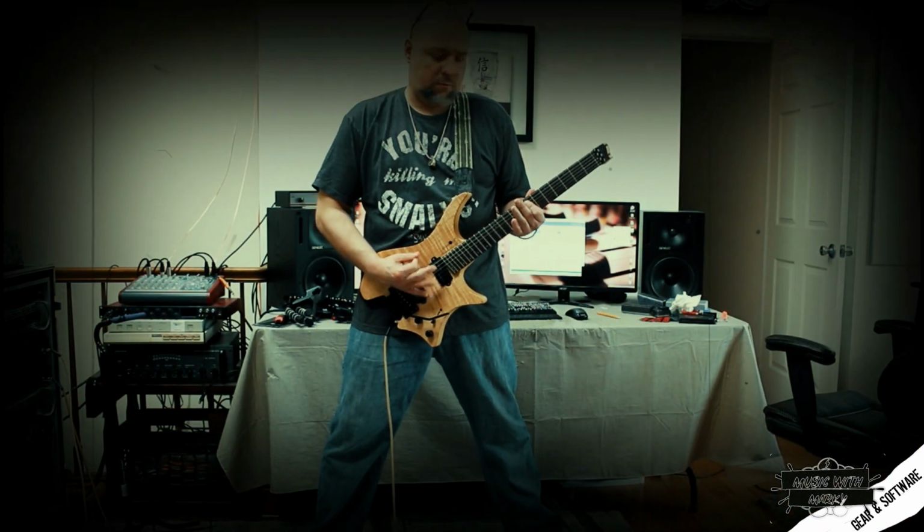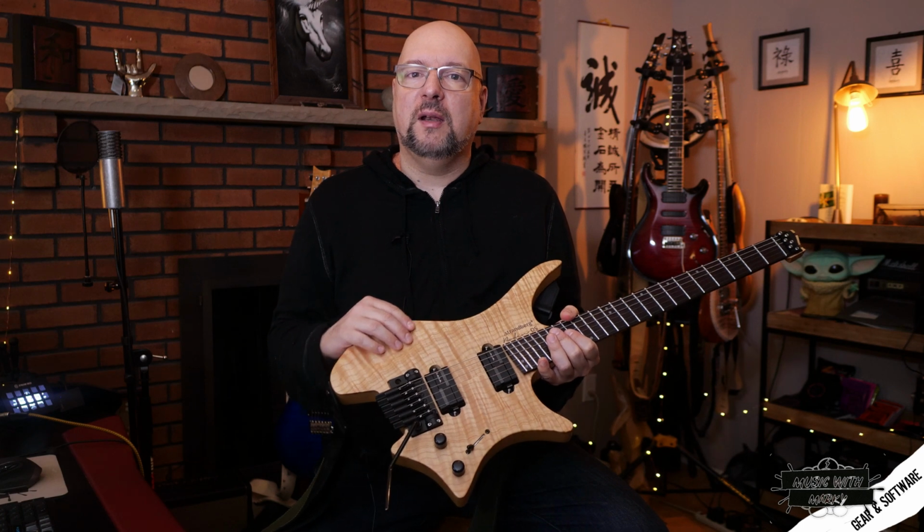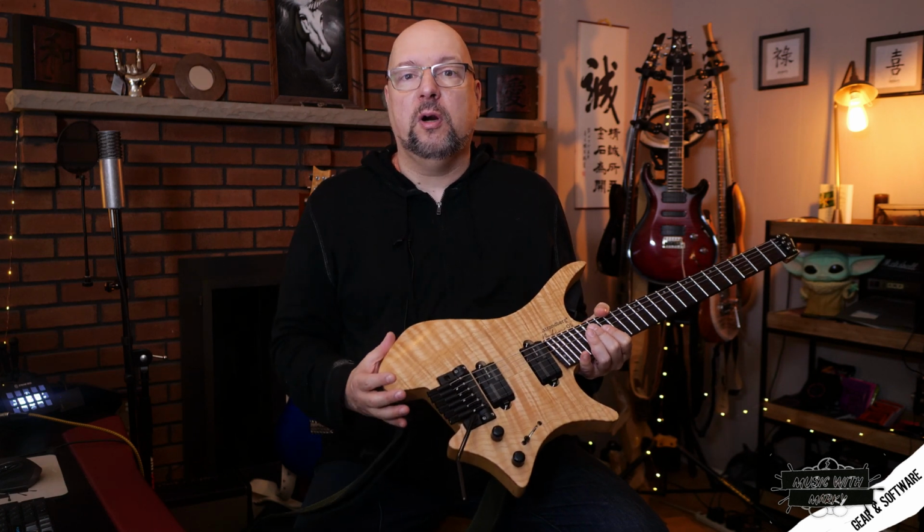These are Lace pickups. I don't even remember what it came with anymore, but it just sounded okay. I wanted something different, and I experimented with these. I hadn't heard them before, and I got them put in, and I was really happy with it. It's a very varied sounding guitar, which I'll show you in a moment.